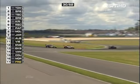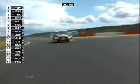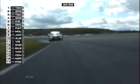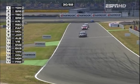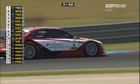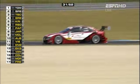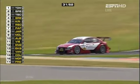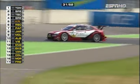And now Jarvis then up the inside. Now looking back from Jarvis's car then, up the inside of Molina. Good move, that one. One that I didn't see coming, truthfully. So there is Oliver Jarvis then. A really, really impressive drive so far from Oliver Jarvis.